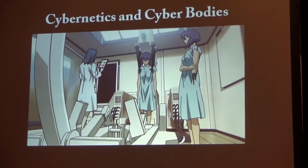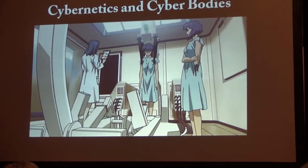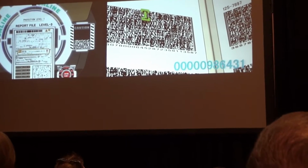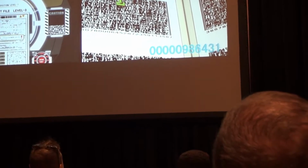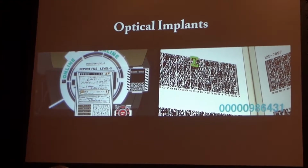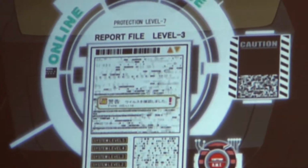Cybernetics and cyberbodies. This is, again, the huge thing in Ghost in the Shell, and I'm going to spend a lot of time talking about that. First I'm going to talk about the different sections of it, and then mishmash it all together and show you how that's going to be. Now, optical implants are probably going to be one of the first implants that becomes a real everyday thing that people just get.